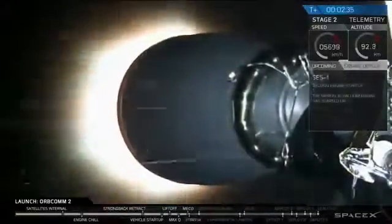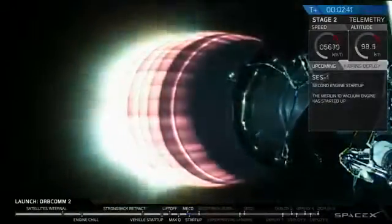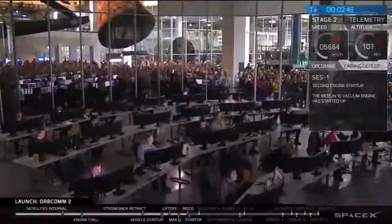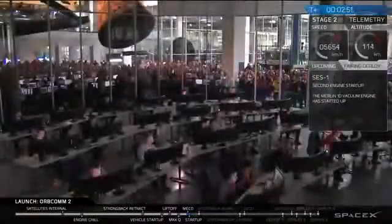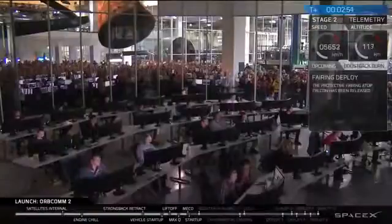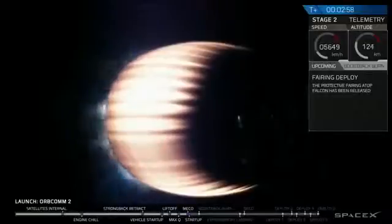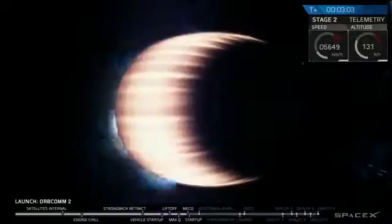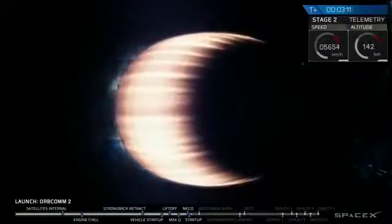Stage 1 is returning to land as the second stage powers the Orbcomm satellites to low Earth orbit. Stage 1 is on its foot. The fairings have successfully deployed. You can hear everyone is phenomenally excited here. The Merlin vacuum engine is burning bright as it moves up to speeds approaching 8 kilometers per second.